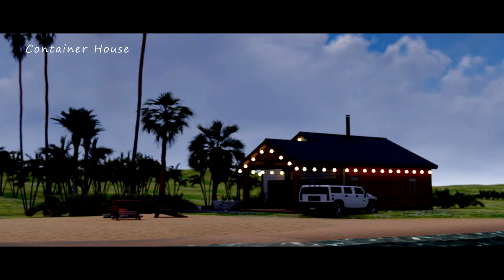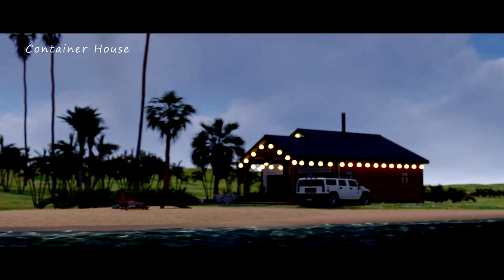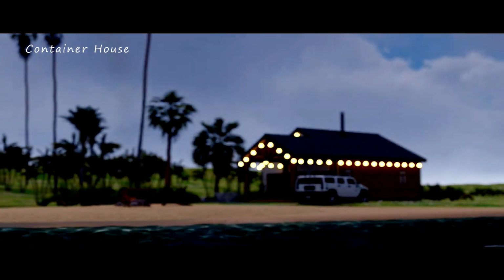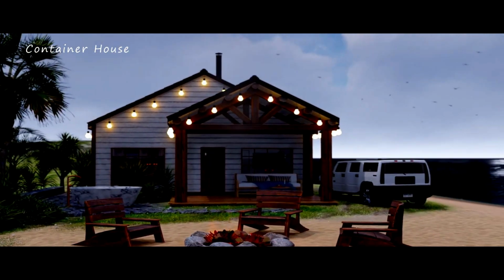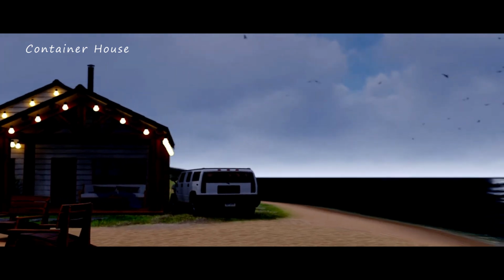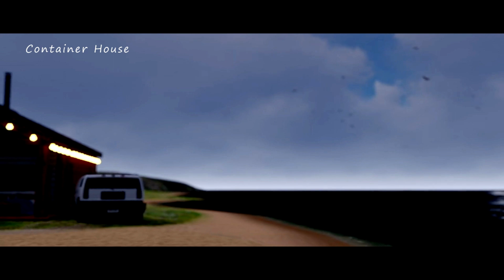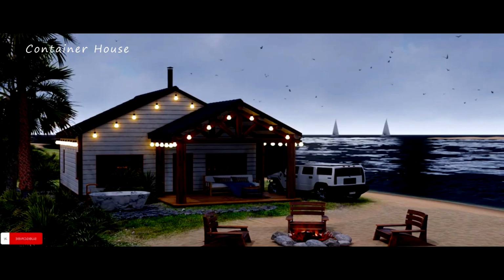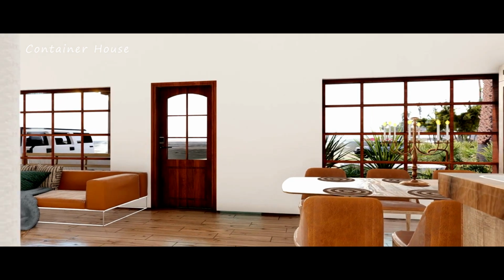One of the standout features of this beach house is its outdoor living spaces. The large deck extends from the main living area, providing an ideal spot for outdoor dining, lounging, or simply enjoying the beautiful views. Comfortable seating and beach-inspired decor make this space perfect for entertaining or quiet contemplation. The gentle sound of ocean waves and the chirping of birds enhance the overall sense of peace and relaxation.